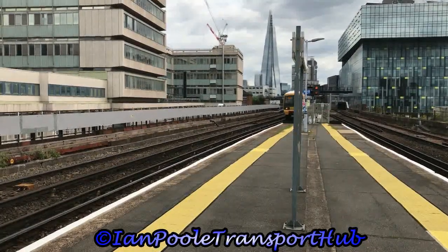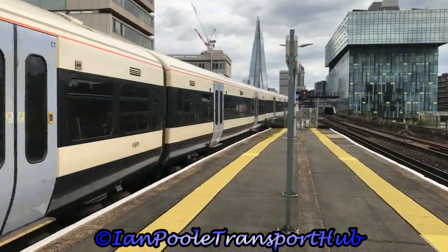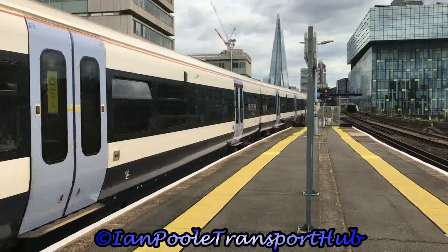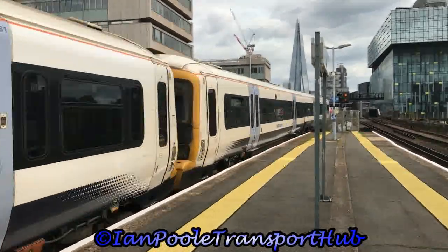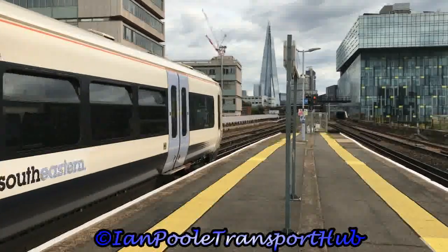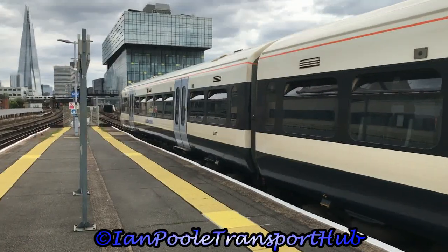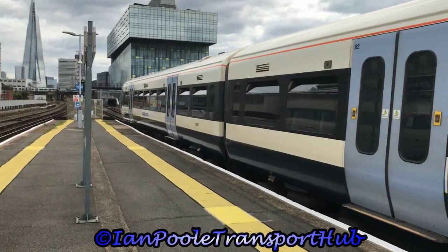Next in to arrive is 465179, 465929 and 466006, working the 1227 Southeastern service from Sevenoaks to London Charing Cross. Up next for departure is 466007, 465166 and 465184, working the 1225 Southeastern service from London Charing Cross to Hayes.